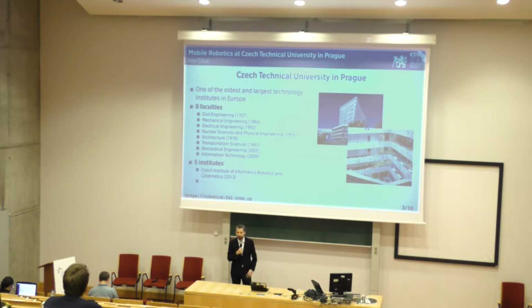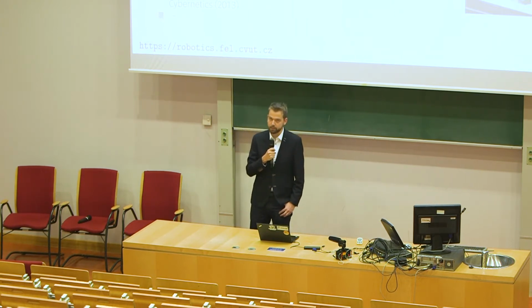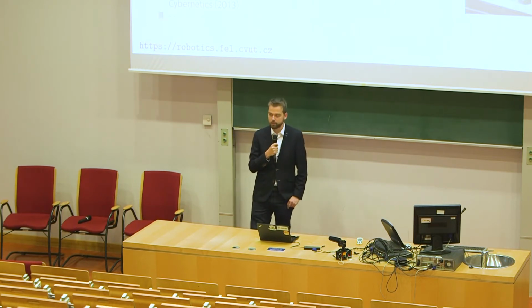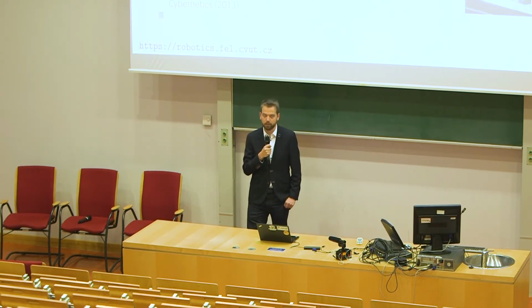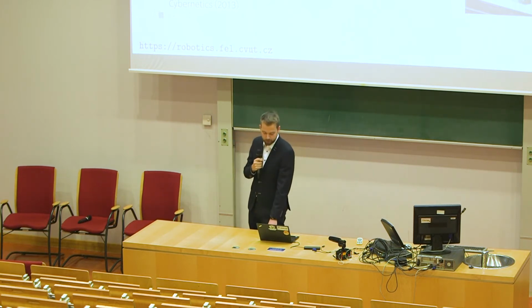So, quickly about our university. The Czech Technical University is one of the oldest and largest technology institutes in Europe. It was established in 1707, and today it has 8 faculties and 5 institutes, including the Czech Institute of Informatics, Robotics and Cybernetics, and at least at 3 of these institutes and faculties, robotics is being studied and researched.